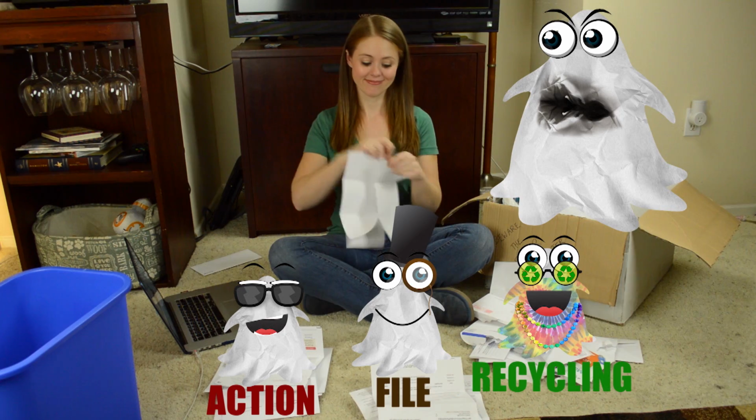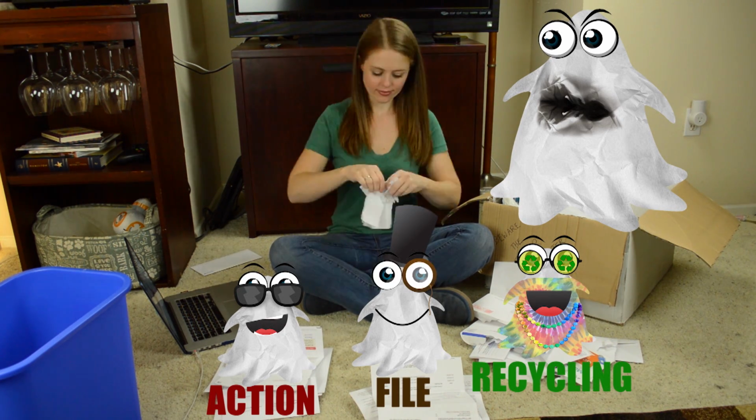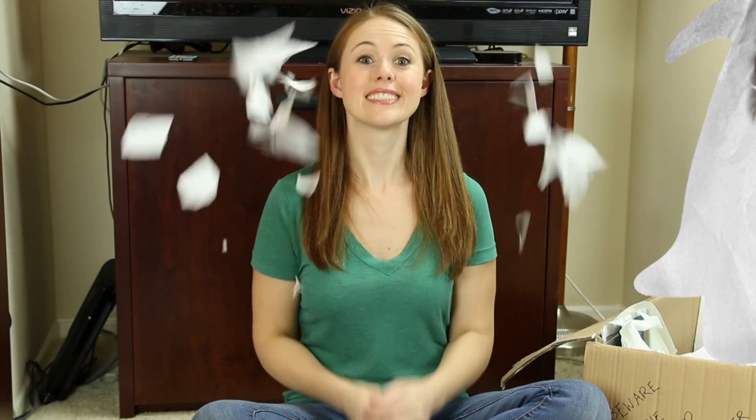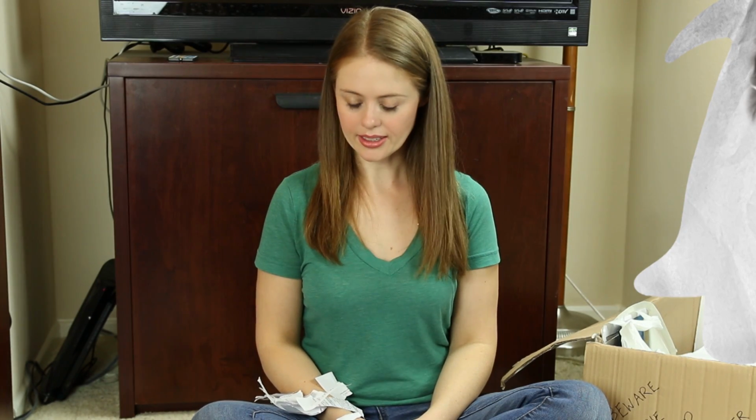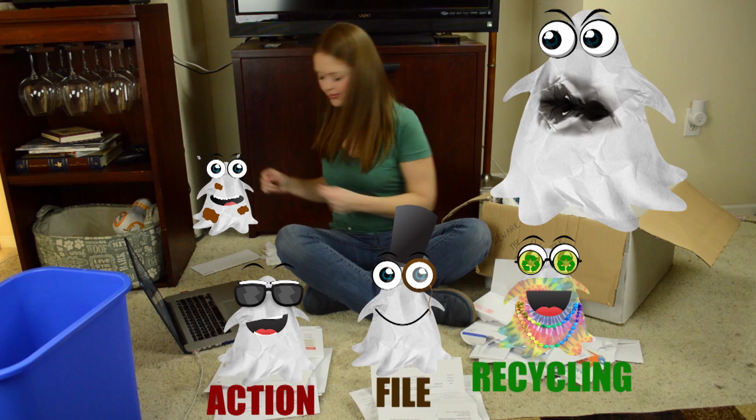I don't have a shredder. What do I do? Clean that up now. Shredded documents are generally too small to go in the recycling because the fibers aren't long enough. It's a whole thing. So shredded documents just go in the trash. And we're gonna call that the trash pile.